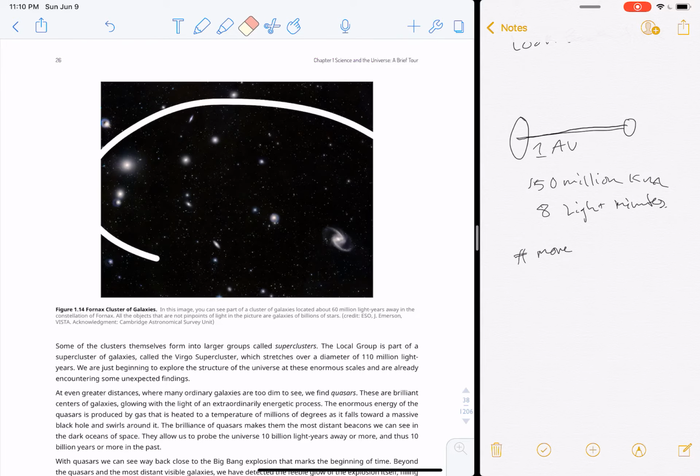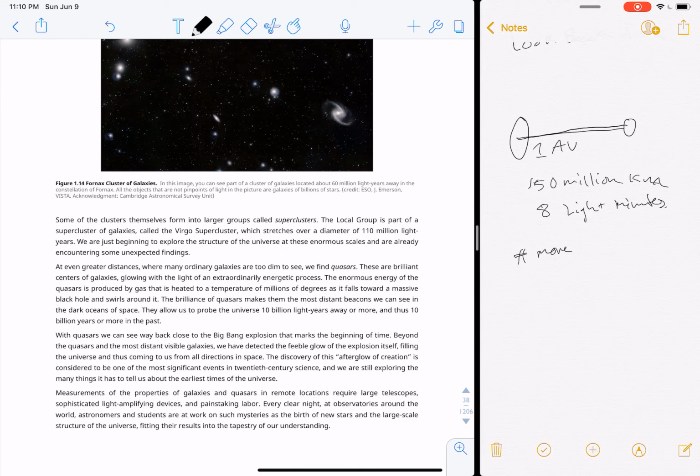There are galactic clusters. Every spot of light in this image is a galaxy. So galaxies do get together and they gang up and are gravitationally related in superclusters. So our group of galaxies is called the local group.